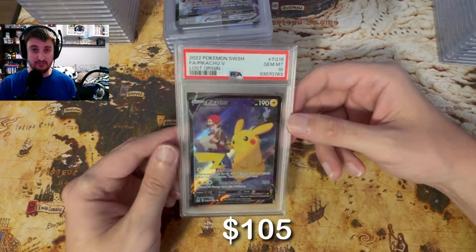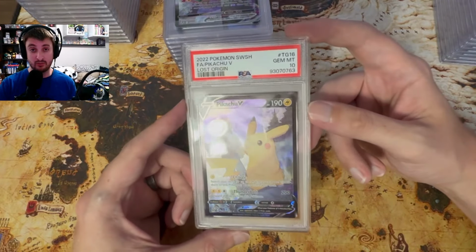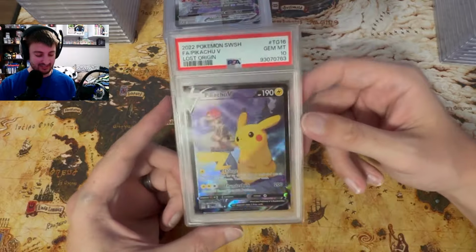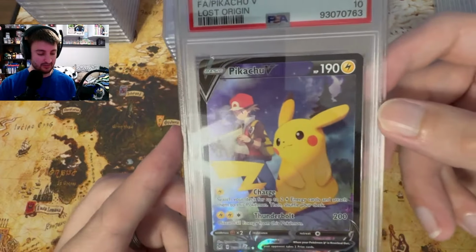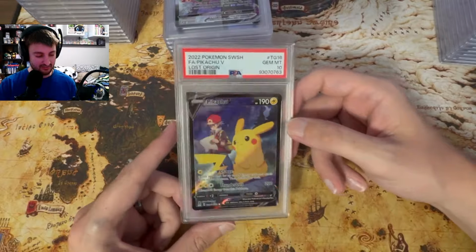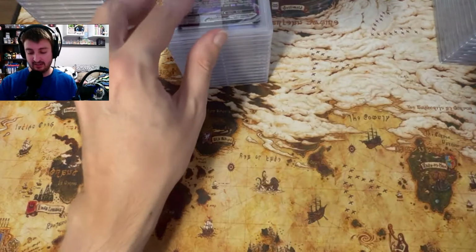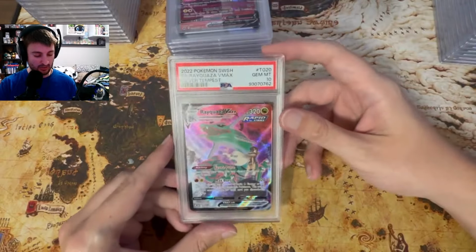This Pikachu V, I've been trying to get this one in a 10 for a long time. I think I have sold 4 of these in a 9. Could never get the 10, and then the one that's so off-centered left to right is the one that gets the 10. So PSA, explain yourself. Happy to have this one in a 10. This one's staying with me. I've got the VMAX in a 10, so now that V will go right alongside it.